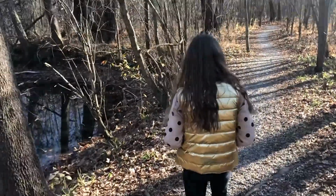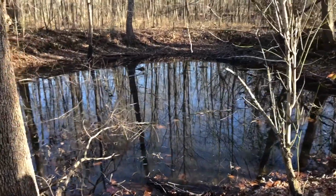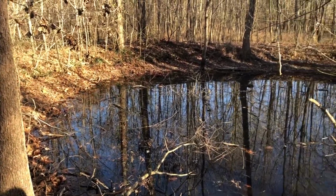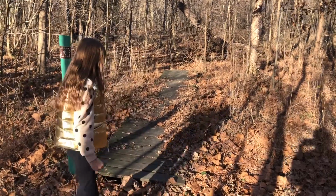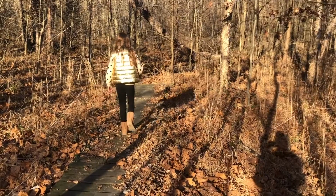Right, now we're coming up on a cool little, what would you call this, Ivy? A swamp. A swamp? Looks kind of like a swamp, doesn't it? There's some more water for our scavenger hunt. So this is a, can we call it? No walking the plank. This is only for kids.